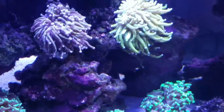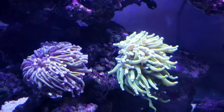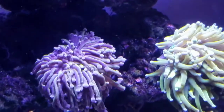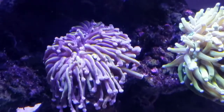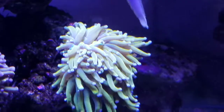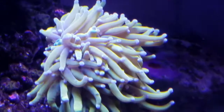I kind of wish I would have taken a video a little while ago, because up here on the rock ledge I've got a couple of torch corals from Australia. Now, these guys probably extend out twice as much as they are right now, but this one looks really nice under the blues. This is a Tricolor Australian torch coral, and this one right here is a gold torch. Both of these guys are doing well.